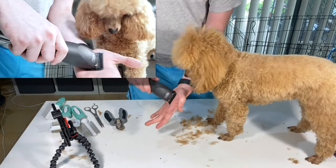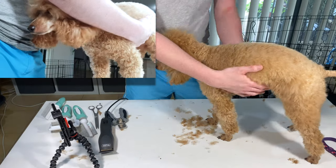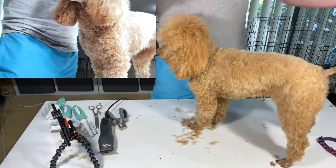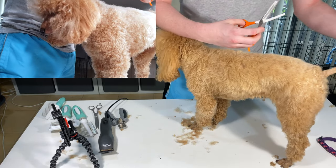I'm actually going to be letting the trimmers cool down a bit, because they're quite hot to touch and we don't want to be burning her underbelly. So I'm just going to start neatening up her pom-pom and thinning out her tail. Now, this is my first time using thinning shears, so let's see how we go.